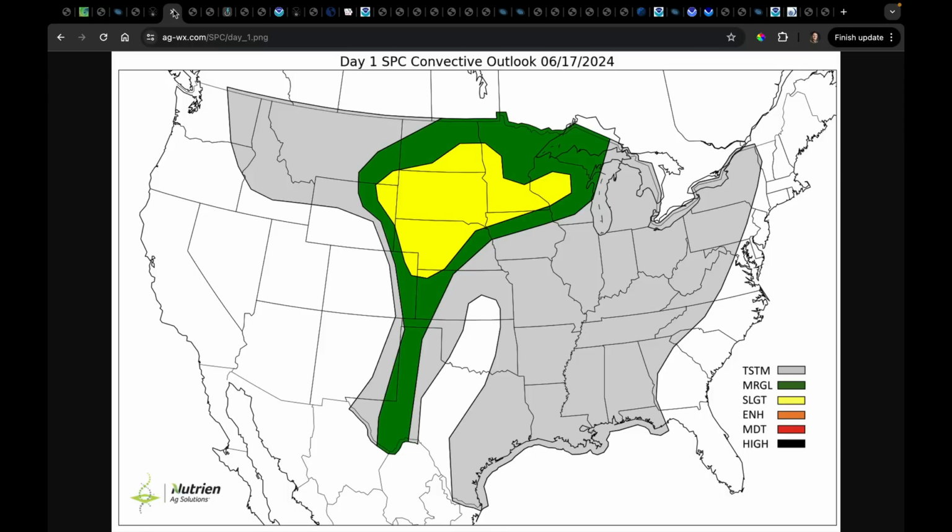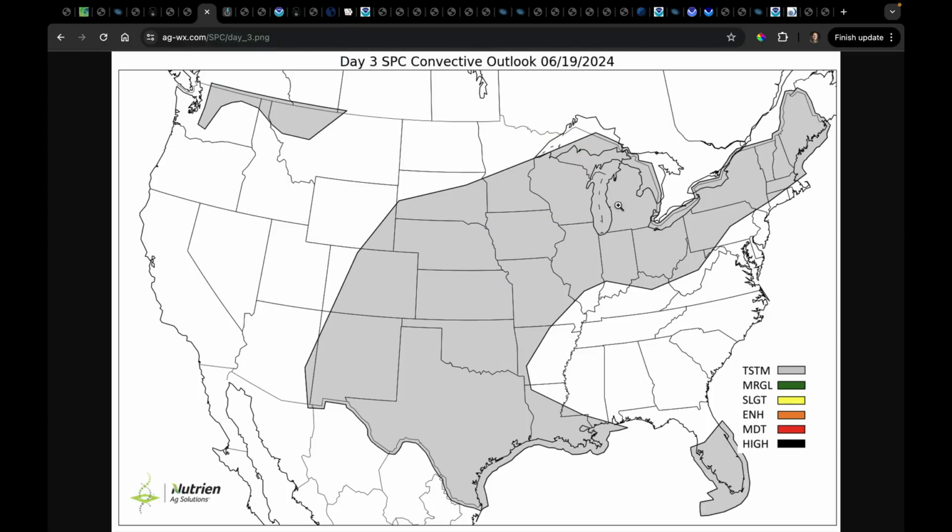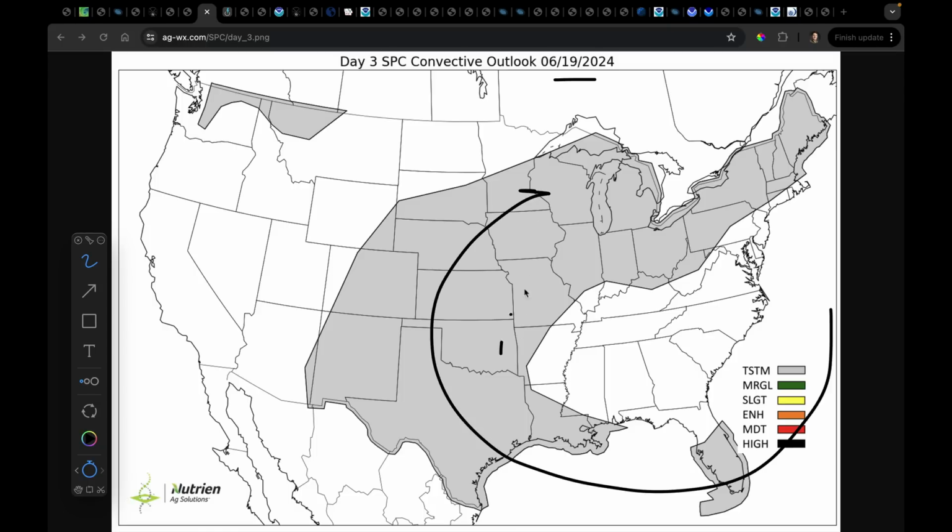So real quick, what are we looking at? Storm Prediction Center today, broad area that they've given a slight risk of severe storms. We think that tomorrow it stretches really from parts of western Ontario all the way down through Minnesota, Wisconsin, Iowa, Nebraska, Kansas. Keep an eye on that region. And then on Wednesday, the 19th, you can get the idea of where the flow is going to come around. And there's moisture in the system, which means storms will pop along the periphery of wherever that ridge is.